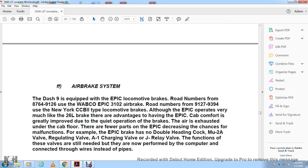Air brake system. The Dash 9 is equipped with the Epic locomotive brake, the road numbers from 8764 to 9126 for the Wabco Epic 3102 air brake, the road numbers 9127 to 9394 in the New York CCB, computer controlled brake 2, model 2 type locomotive brakes.